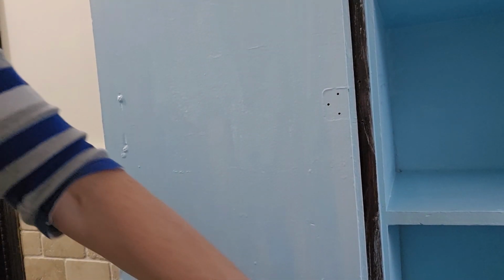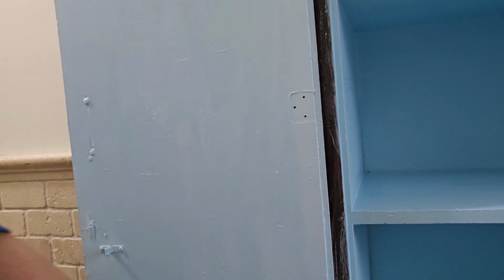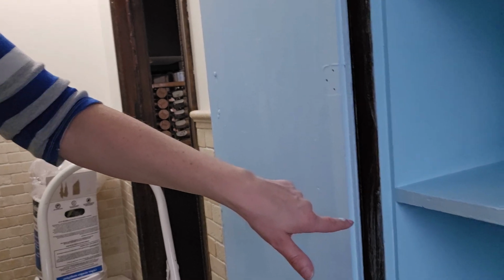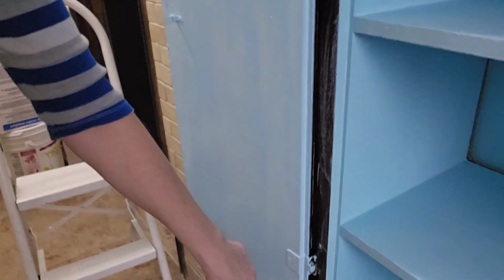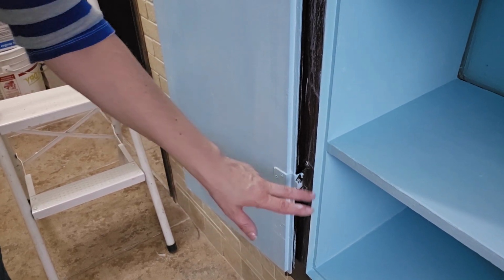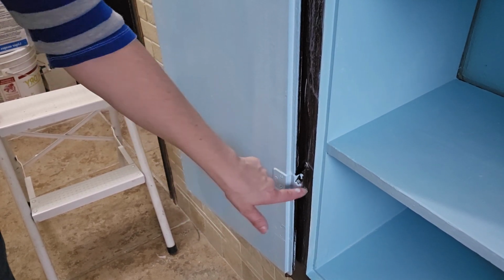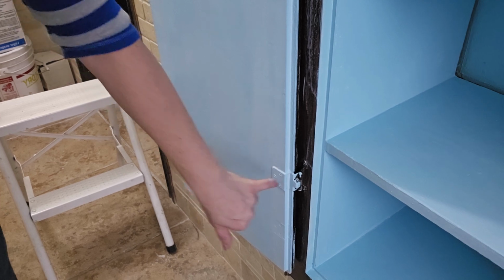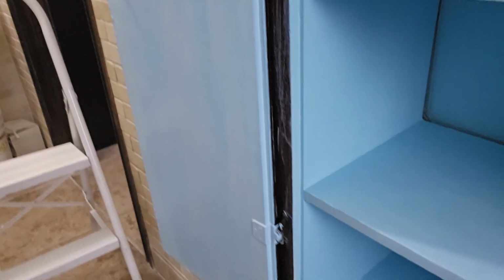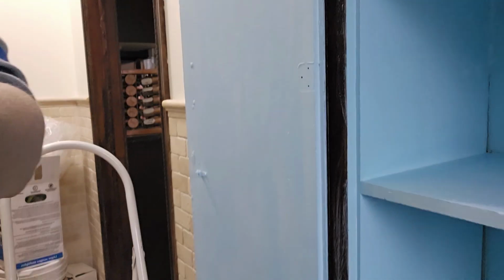When I was going around, I just moved my camera, I was doing this little edge here, and I kind of went over the hinges, that's what they're called. So I went over the hinges, so I do want to wipe up any of the paint that's on those hinges and on this wood. My stand is just tipping on me. There we go.